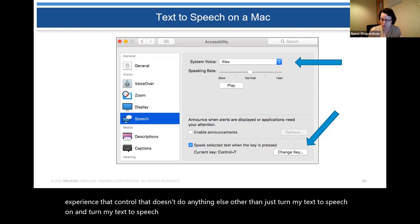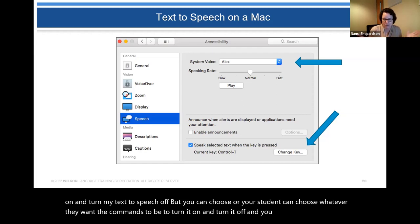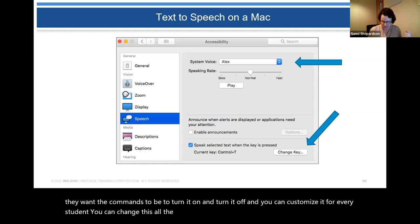But you can choose, or your student can choose, whatever they want the commands to be to turn it on and turn it off, and you can customize it for every student. You can change this all the time. So that's how you set it up.